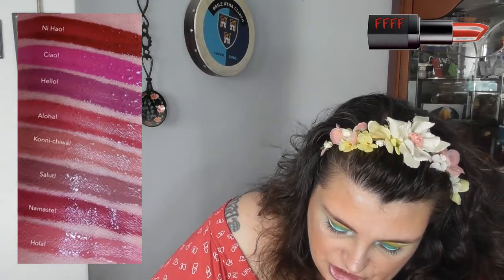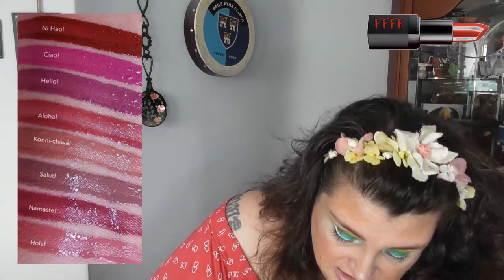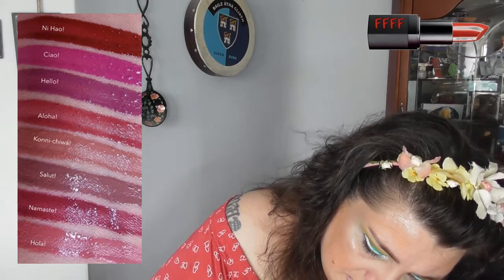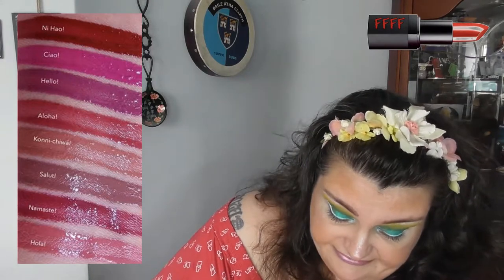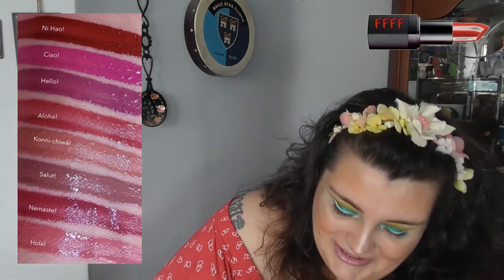There's some swatches there of the 8 colours. Very, I've got to be honest, basic bitch. Salut is quite nice, and so is konnichiwa, but I don't know, maybe baby on that one again.